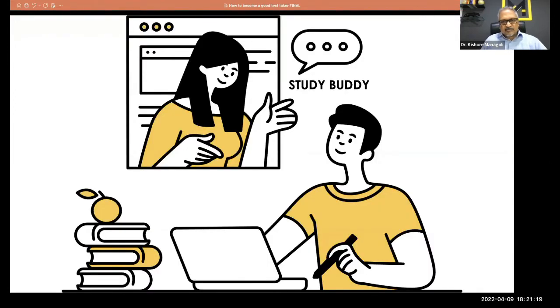Then we spoke about study buddies. They are definitely beneficial, but I would caution you about choosing the correct one. You don't want to waste time. I have seen students pick good study buddies, apparently good from the outside, but as time goes by, they suddenly lose confidence, they freak out, they become nervous, they become anxious, and so many other issues do crop up. But it's always good to have a study buddy, and the definition of a study buddy is very important.